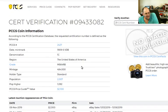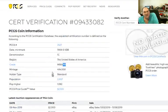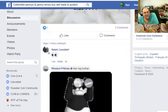They would have it over here. There's 2007 of them in that particular grade. There's 1,092 higher, and that'll encompass all the red browns. So the reds are still higher, and they're saying it's good for 2,000 bucks. Looks legit to me. Wish I had the other side of the coin. Look for holograms.